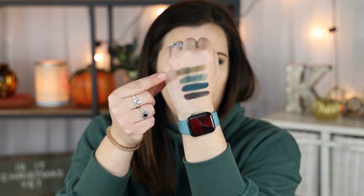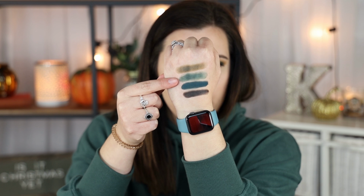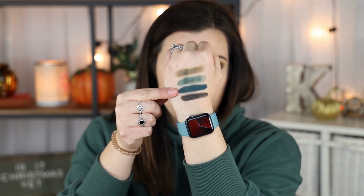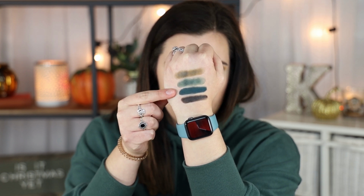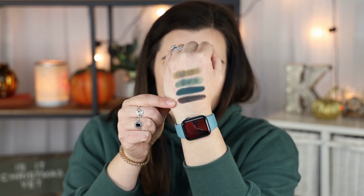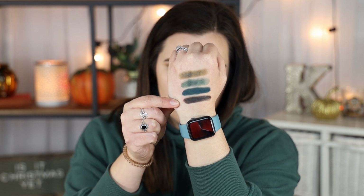Last row in the palette, we have the shade Fiddlehead, Emerald City, PNW, which you guys, that swatch, oh my gosh, it is so pigmented. Then we have the last shade Let It Rain, and now this is kind of a black with some red and gold little sparkles in it.